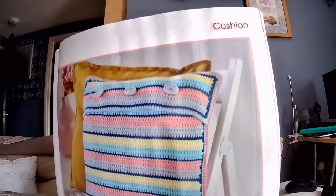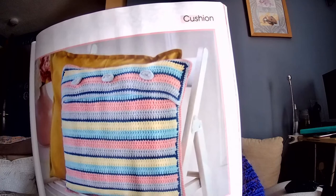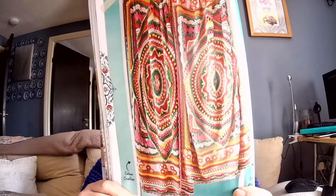Ooh. And the back looks like that. I won't mind that in blues. Blues, silvers, and whites. And the cowl begins for that beautiful blanket.